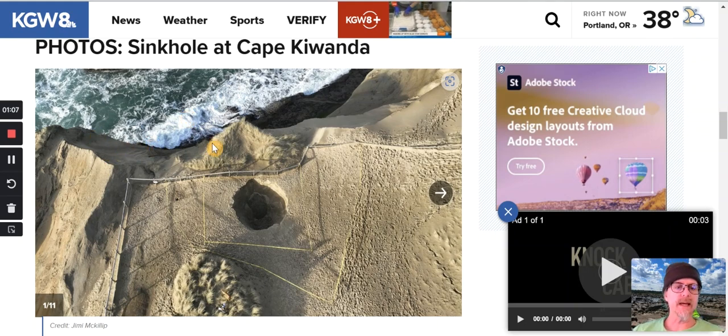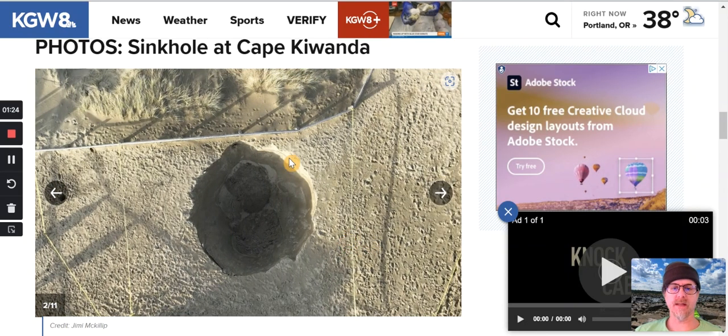it's right on the edge of the dune, looking down into the water, and there does appear to be some patches of grass here that maybe are holding some of this dune together. Right there's the sinkhole. I think it's 20 feet wide by 15 feet deep, so it's not that big, but you could certainly fall into it.